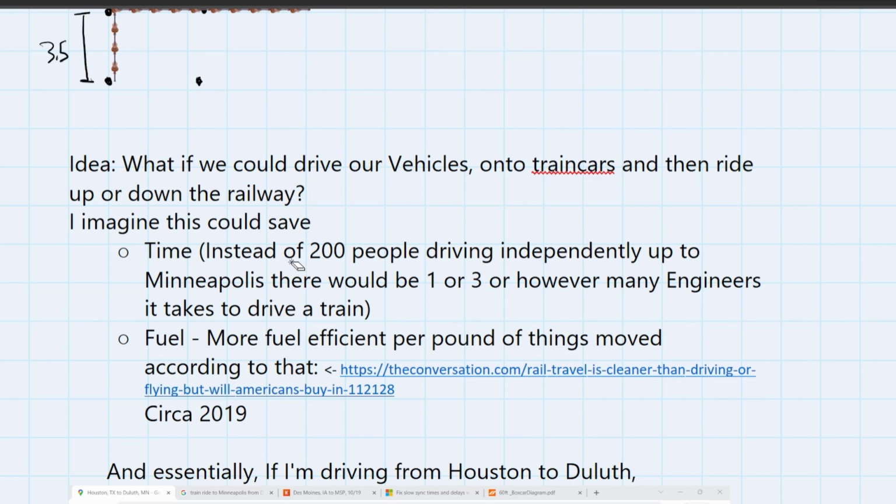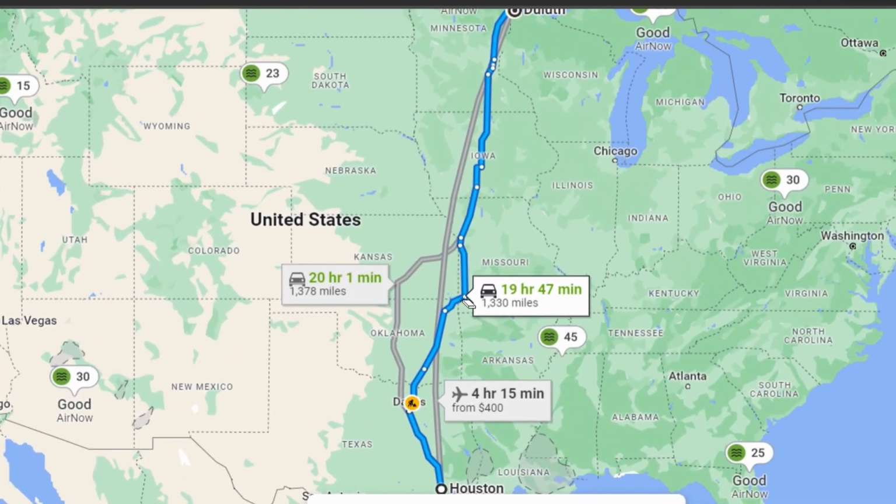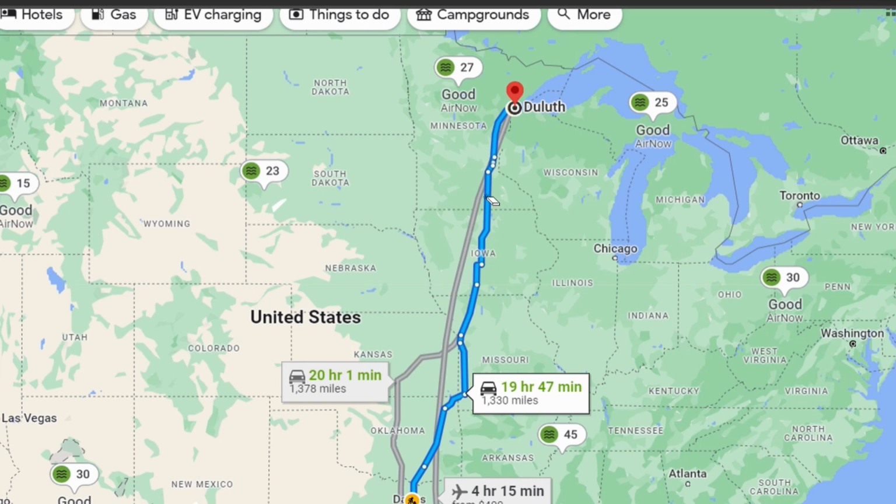I also think that it would be more fuel efficient because I found a single article, a single source. So, real in-depth journalism over here. But I am thinking, essentially, if I had to drive from Houston to Duluth, that's something that could take me 20 hours easily. And if in segments of it, instead of taking like 4 hours, it could take me 2 hours, and I'm on a train instead of driving my own car, it could make the drive a lot more doable. Or even if it took about the same amount of time, but I didn't have to be the one driving.